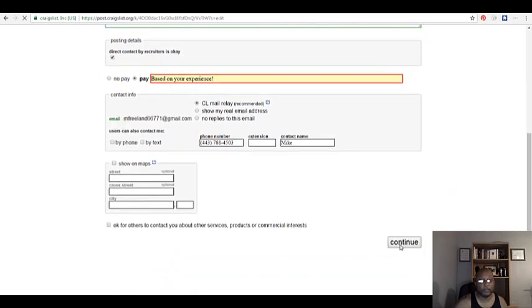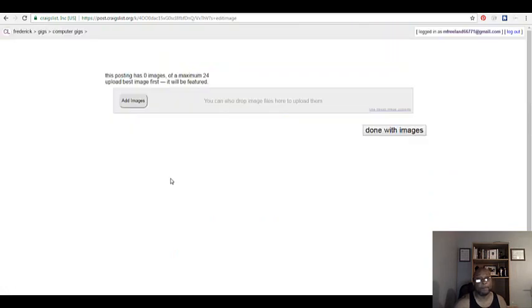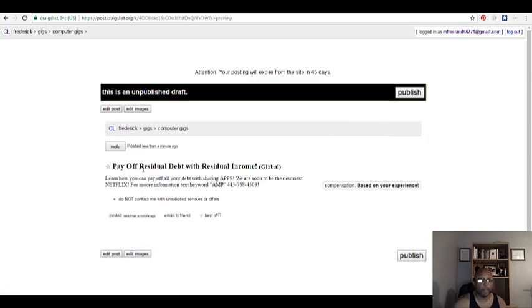Then we'll do now. Okay, now you can always add images, guys. Sometimes images are great, but you have to be really selective, because when you add an image, if the image is wrong, it could literally just push somebody away. But we won't do images. We're making this short and sweet. Pay off residual debt with residual income global. Learn how you can pay off all your residual debt sharing apps.